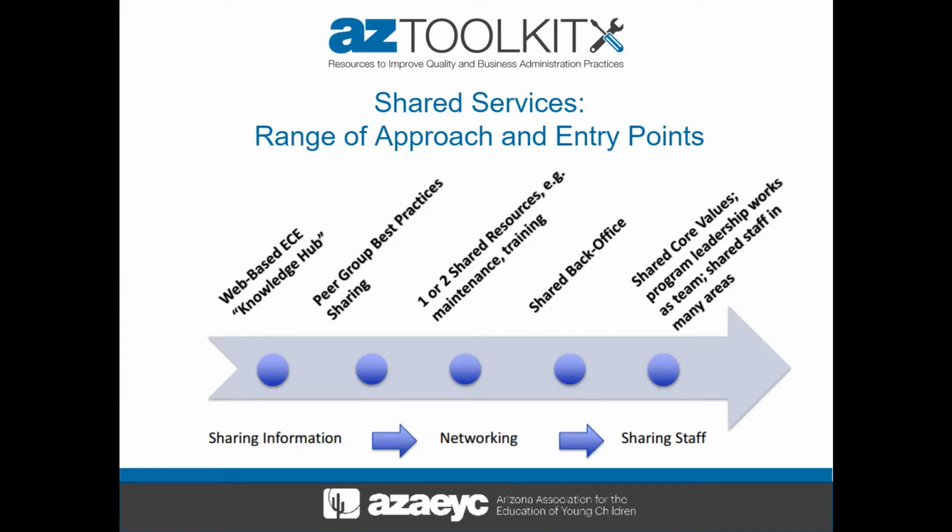But there are a lot of things that we could do together as we move forward in the shared services spectrum, from sharing best practices with our peers, to partnering together with a couple other centers, to maybe have a full-time maintenance person, or maybe a specials teacher like music, or somebody that we wanted to give full-time hours and benefits to, but maybe we don't have the budget for that ourselves.